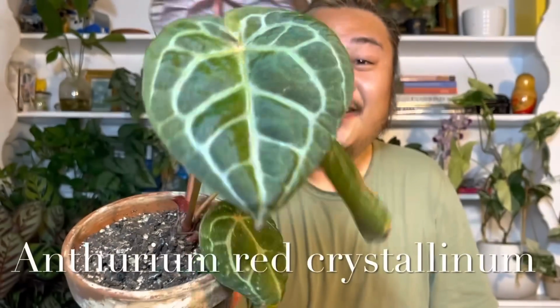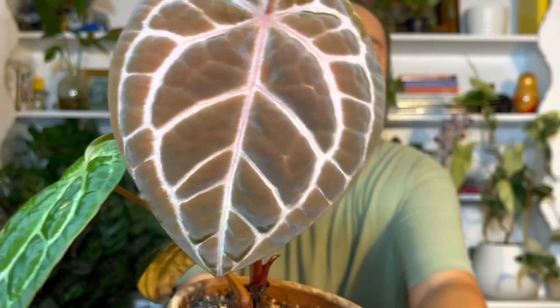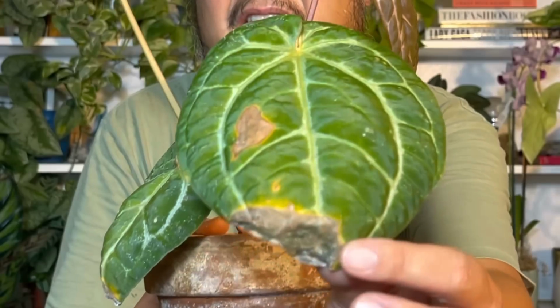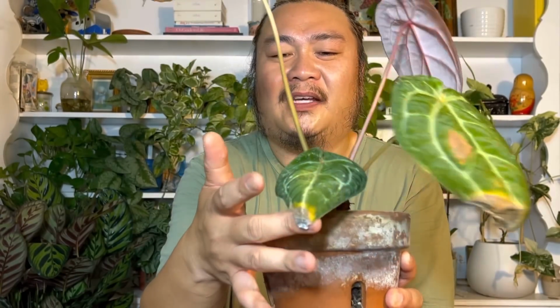Number 6 is this. This is no stranger to my list. Look at how beautiful this new leaf is. This is the Anthurium red crystallinum, and this is such a beauty. So all summer I've been trying to give it some tough love outside the grow tent, and look, it's just like, What are you doing to me? Ugh. And it put out this little leaf. So I was like, Okay, enough suffering. I put it in the grow tent, and as soon as I did, it popped out this beautiful leaf.